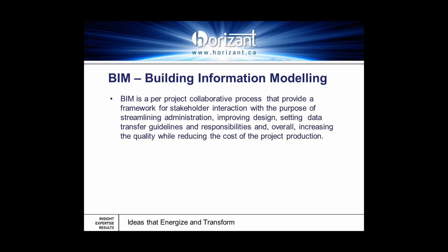At the center of this process is a 3D-based model produced with software like Autodesk Revit, which serves as the project reference and is linked to all the stakeholders. Revit allows for data transfer procedures and for separation of the elements so that the required professionals only have access to their pieces of information they're contributing to the model.